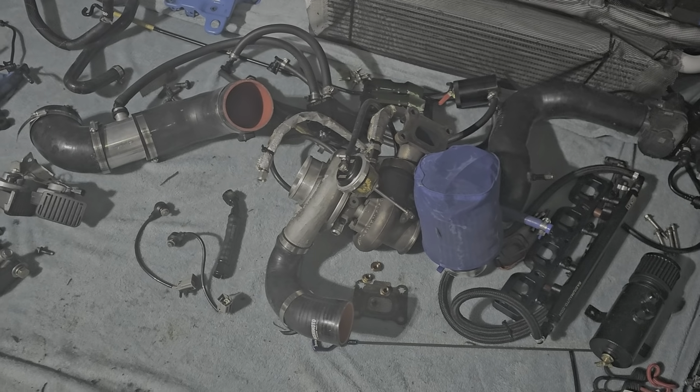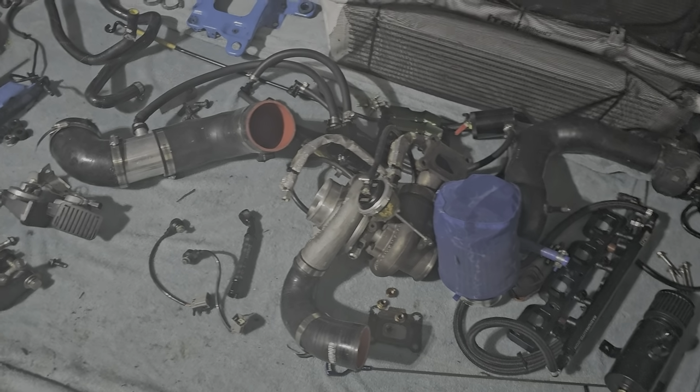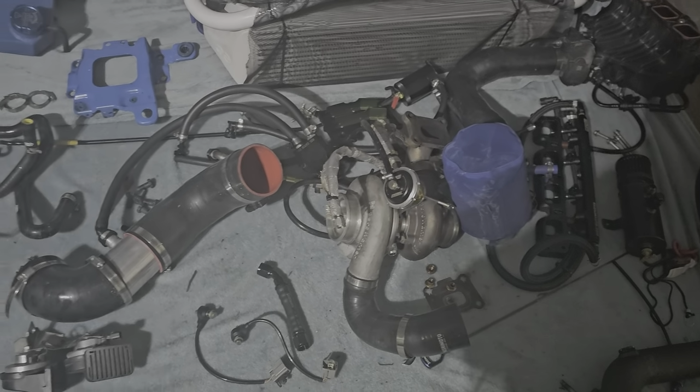Yeah, it's a single. So it's basically like a stock replacement. And yeah, she holds boost. I mean, it's insane, that turbo. That's probably the best spooling turbo for the size that we have on this platform.